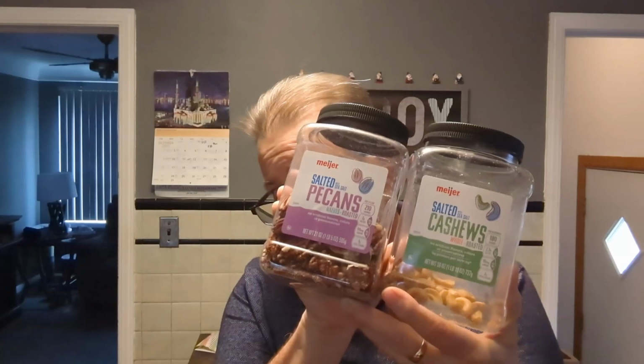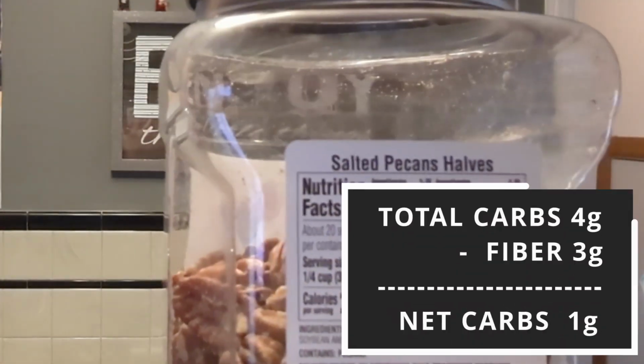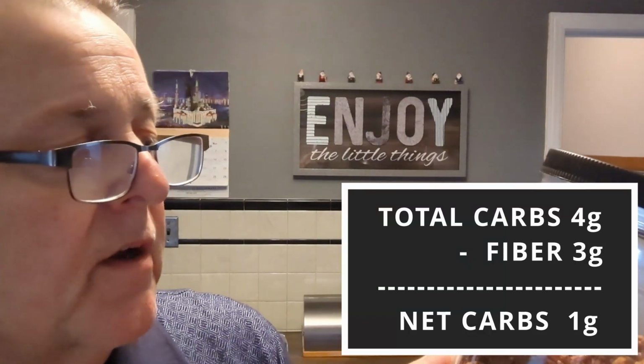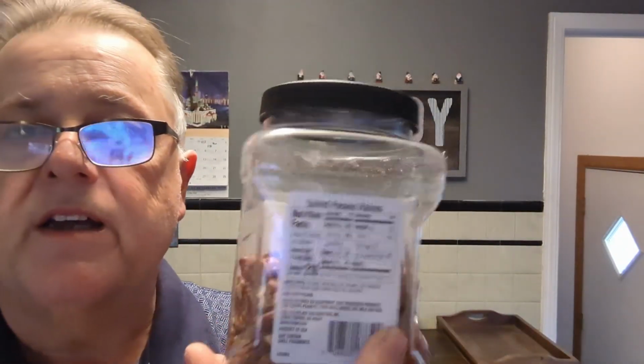Here's a couple examples of nuts. You think, oh, I'm getting nuts, I'm going to get a little low carb. A lot of people talk about almonds. Salted pecans actually have a real good carb count. You got 4 carbs total minus 3 fiber, come up with 1 net carb. Now it's got total sugars. You can't take those off. But 4 minus 3, you got 1 net carb per serving.